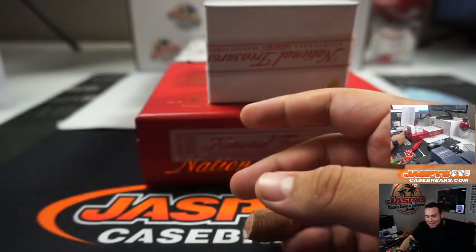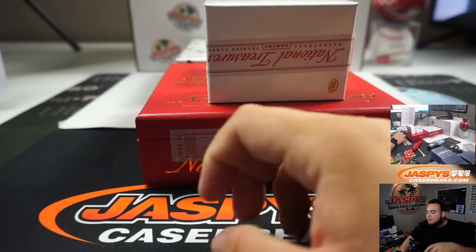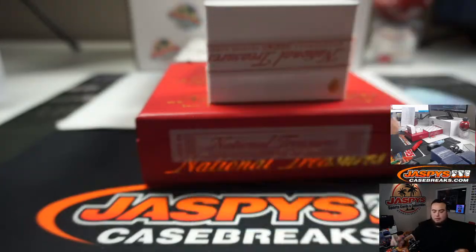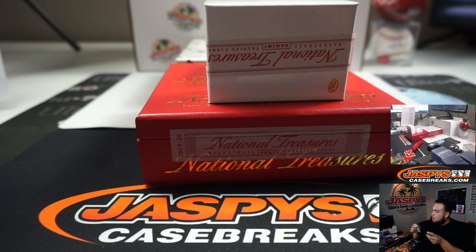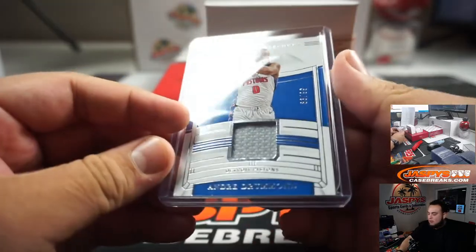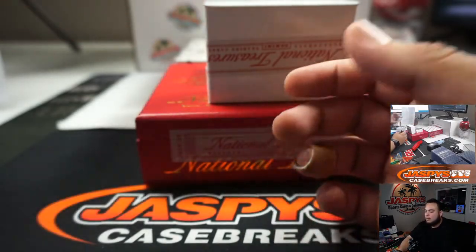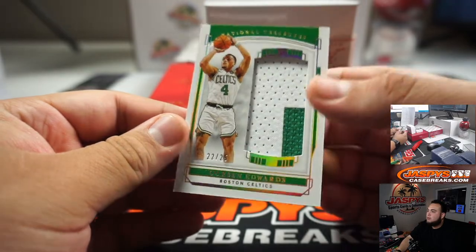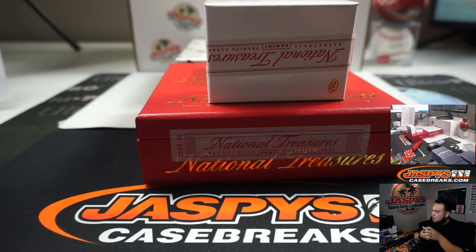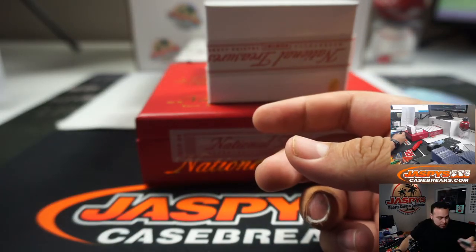Phoenix Suns. That is going to go to random number block, which would be 101 going to Alex Vodovich. There you go. Andre Drummond, 299. Pistons, other random number block spot, 83, 3 going to Jonathan. Carsen Edwards to 25, little patch. Boston Celtics, that's another random number block, 22, going to Ryan.